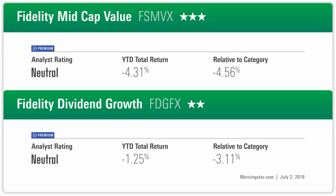And then Fidelity Dividend Growth, also bottom decile of the category with a 1% loss. But that one, given its name, it's not owning the Amazons, the Netflix type names that the S&P owns. So that makes a little bit of sense. A little bit more conservatively positioned.